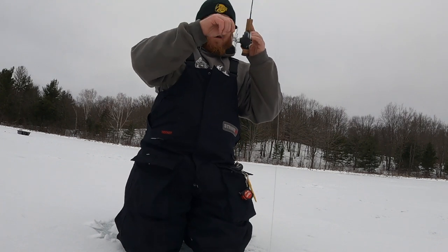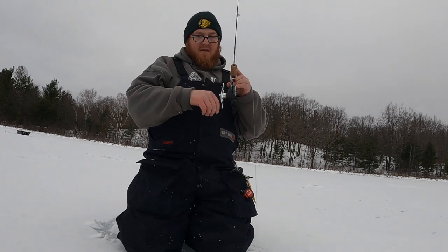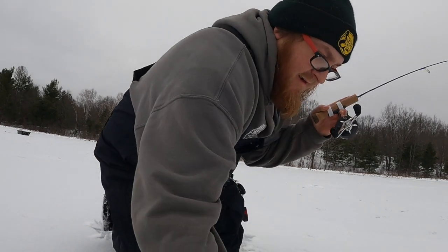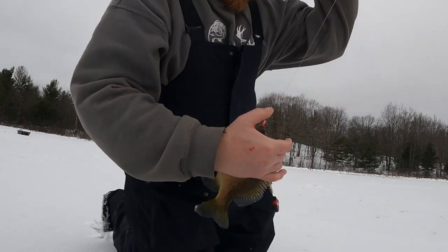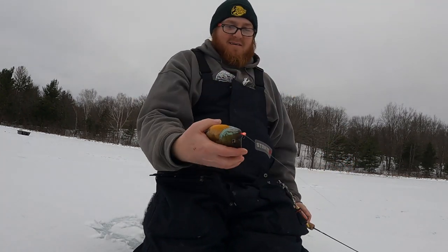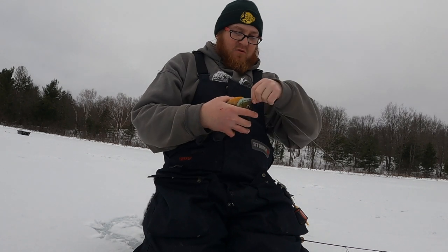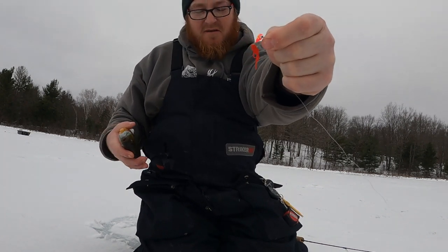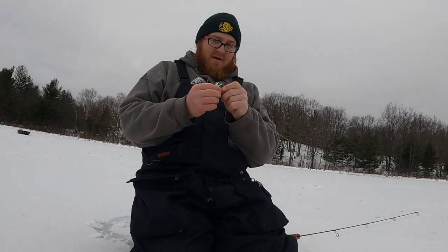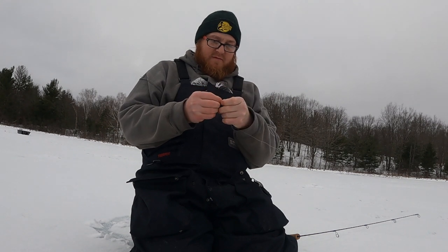There we go. That feels like a heavy one. Oh yeah. That's a giant there too. Look at that. Again, pink splatter jig, Widowmaker, and a red Freedom Bait frog, man. Absolutely killer combination for big panfish.